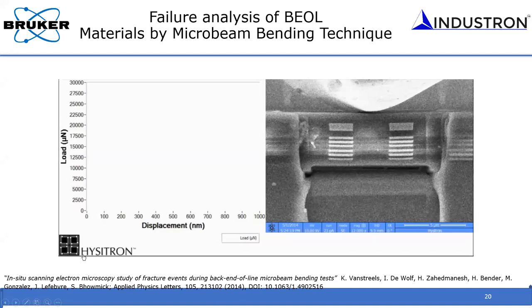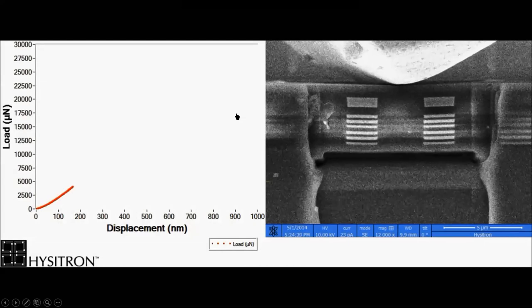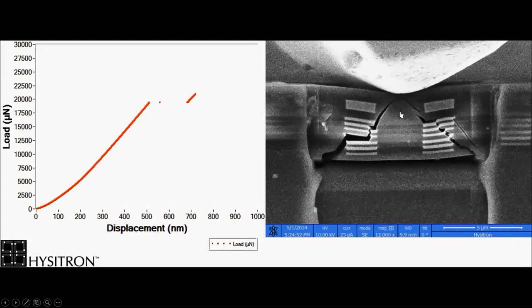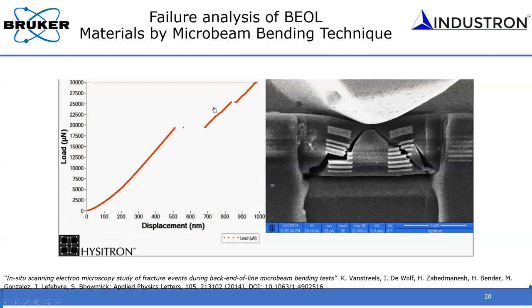I think I can run this video as well. You can see that the tip, this is a three-point bend test. You have a stacked structure, and you're applying a stress onto the sample. At some point, it's going to break, okay? Now you have a cone type of crack, and you have a load displacement curve. From this load displacement curve, you can calculate the stress. This jump in is basically because of the fracture, okay?